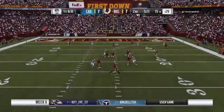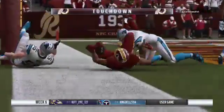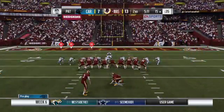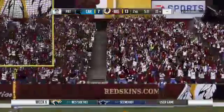From the red zone now, here's Taylor on first down. And that is caught by the tight end Reed. Touchdown, Washington. Jordan Reed, his first touchdown on the year. And the Redskins are able to strike for 6.